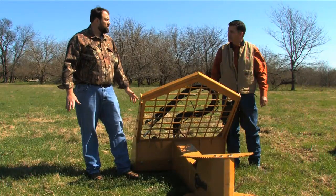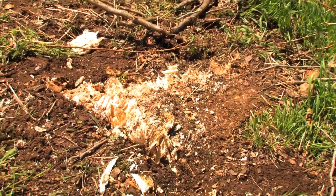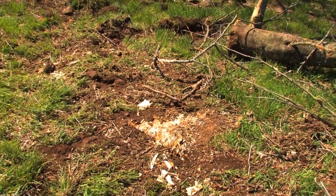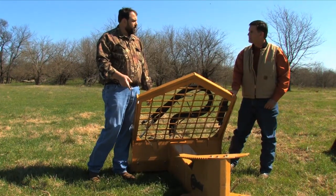That makes a lot of sense to me, because most of these trees, if you cut them down, unless you get all the roots, they're going to sprout right back up. That would seem to be a long-term solution. But now that's going to leave the stump and the roots in the ground, right?